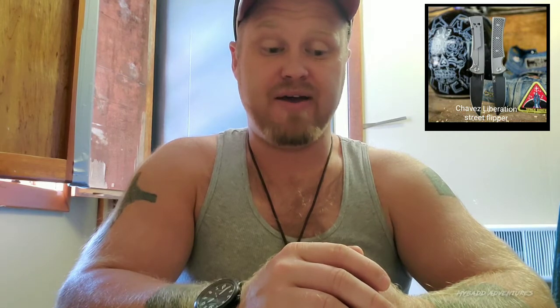The fourth knife that I would like to get next is just another Chavez. When I got this Liberation 229, I fell in love with Chavez. I've had an upper end. To me, you know, this $350 to $500 price range is an upper end knife to me. Might not be to you, but it is to me. So this is my upper end type of knife.